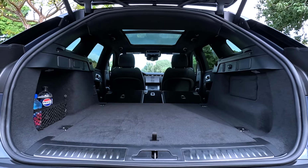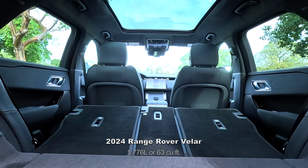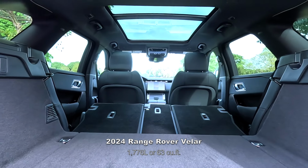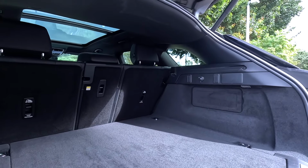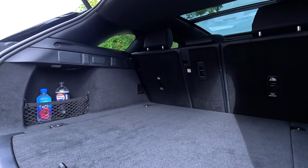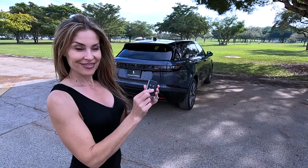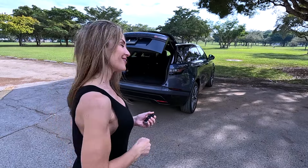Then cargo space. With the seats folded in their 40-20-40 split configuration, the Velar offers 1,776 liters or 63 cubic feet of space, and the Macan is just embarrassingly terrible, offering just 1,500 liters or 53 cubic feet of space. That's a difference of 276 liters or 10 cubic feet. So that's a big difference and just doesn't make sense if you have an active lifestyle or an active family.